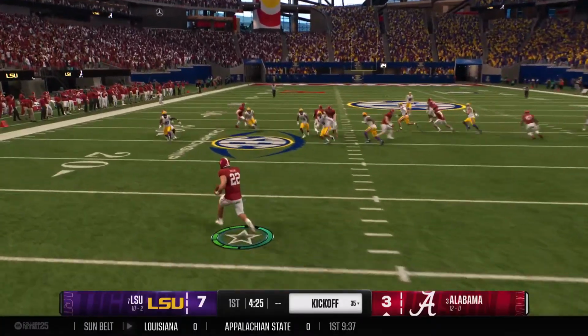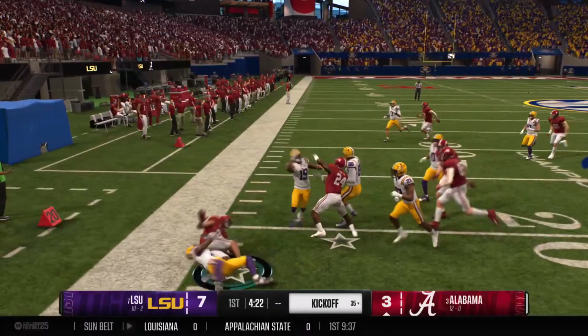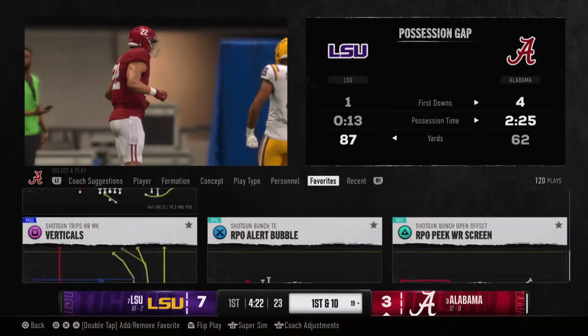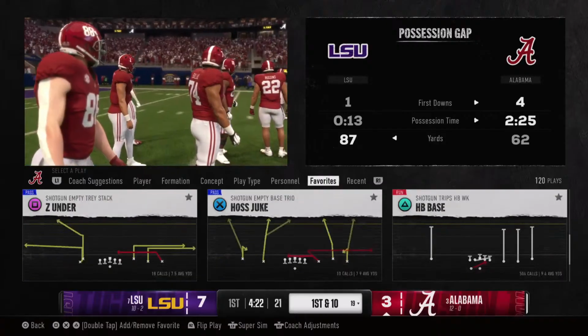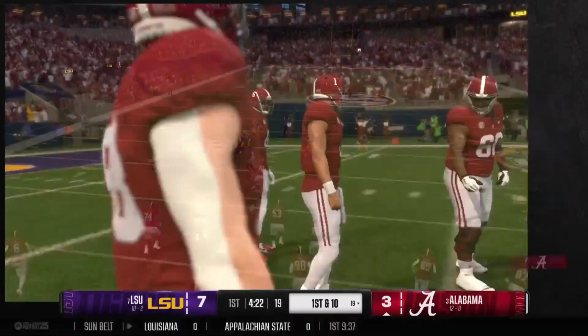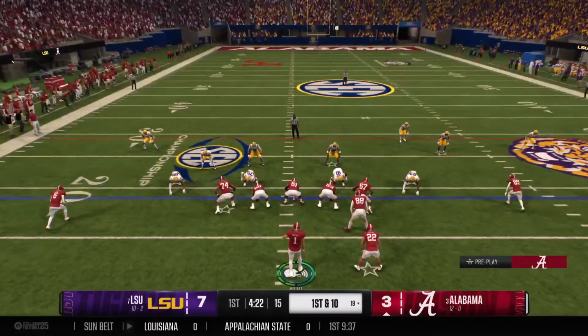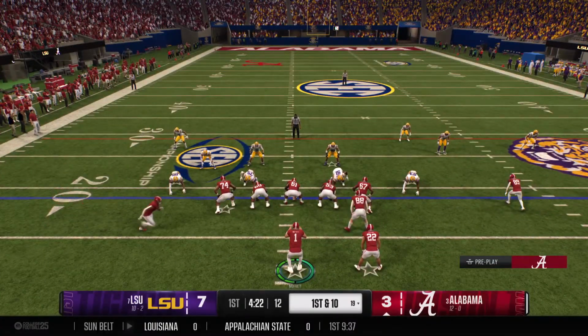He's going to return it from near the goal line. And he's stopped at the 19. Good job by the coverage team. Here comes the Alabama offense onto the field. They set up for a field goal last time. Now let's see what they can do this time. The line gets set up. It's a first down play.